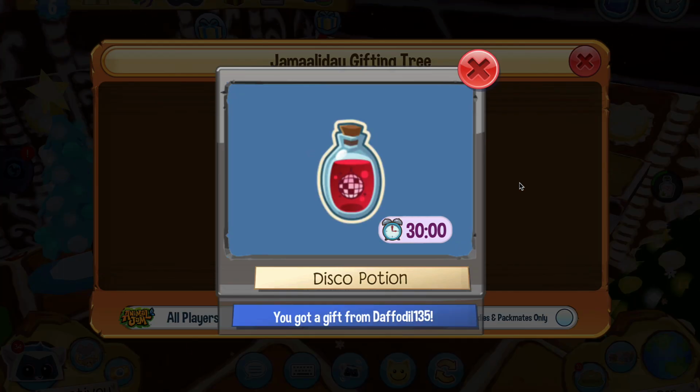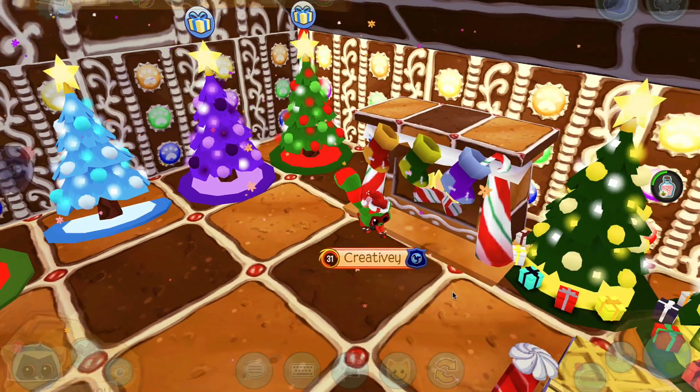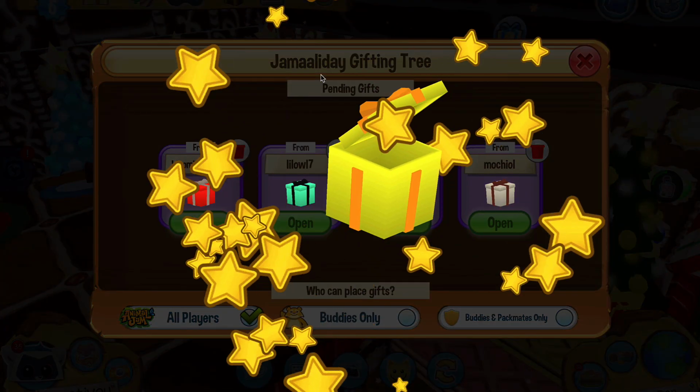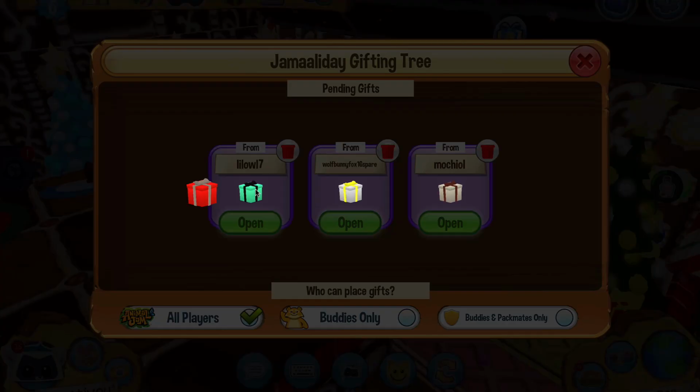A disco potion. Oh my god, yes. I need more of these. Thank you. Disco brain, yeah. Do your thing. Love the Lord 32. Ooh, yellow. That is snazzy. Hat with sunglasses. Oh, this should be nothing better. You can't wear both, so why not have them?